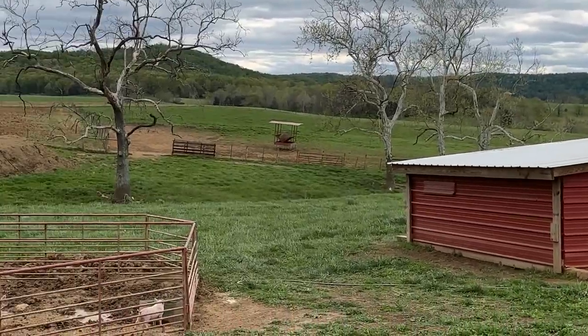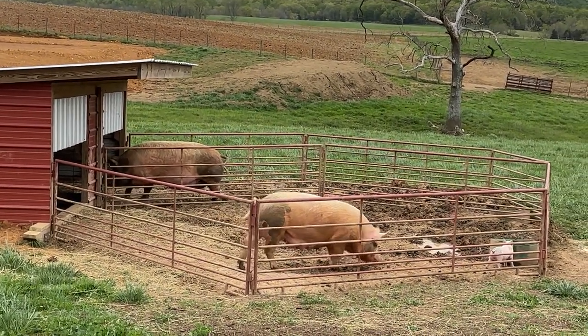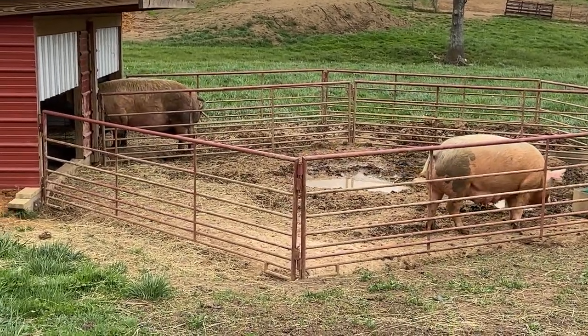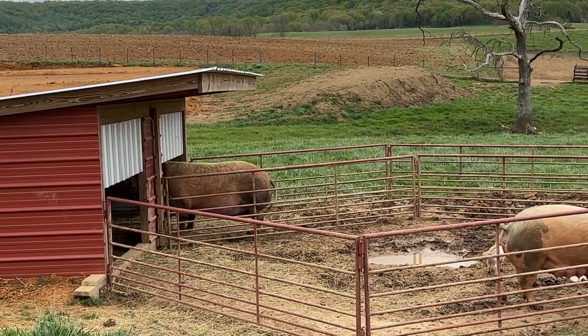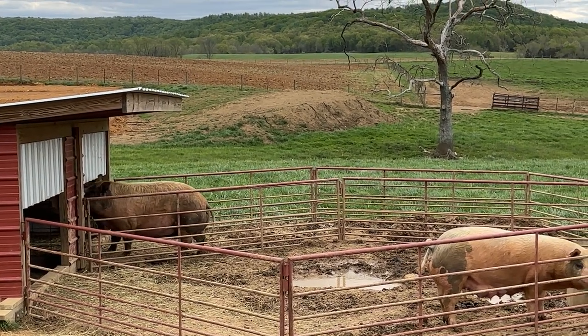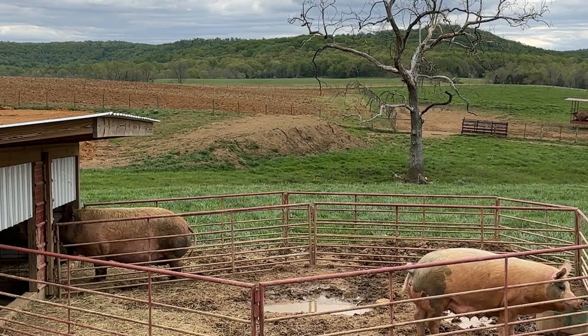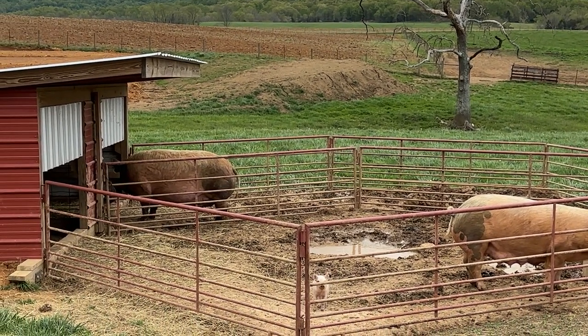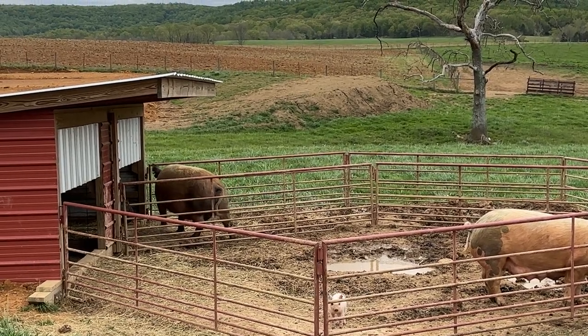These sows right here that you see, these are F1 sows out of a purebred Yorkshire sow, and we take a Hampshire boar and cross and make that F1 blue butt, and then we put either a purebred Hampshire boar or a Duroc boar back on them and get a really high meat quality hog.